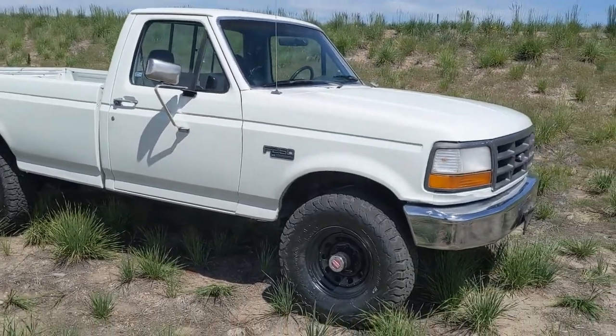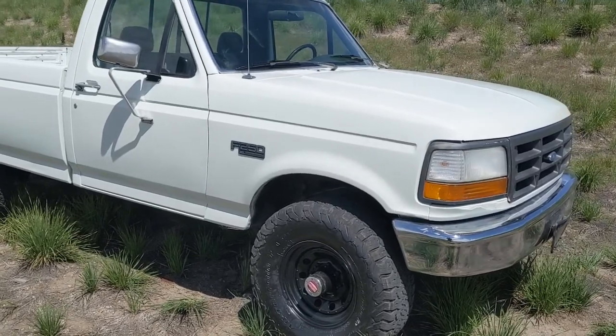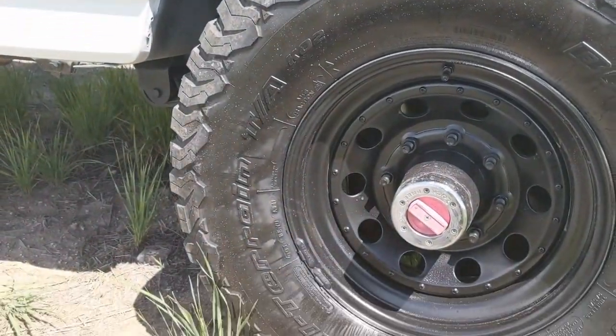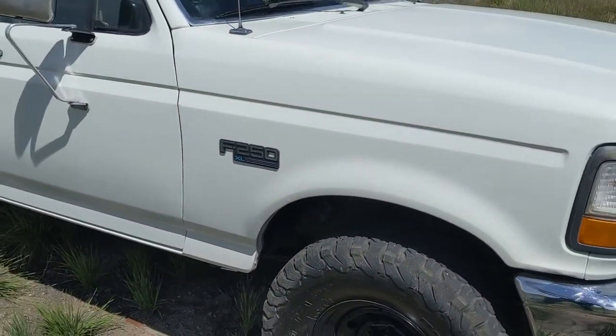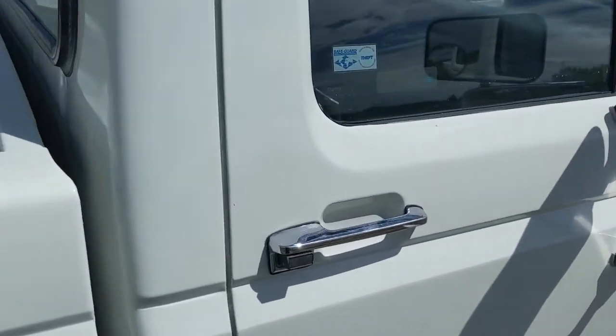The BF Goodrich KO2s. I believe this is a 285/75. It is 285/75 16. Let's take a look at the inside.